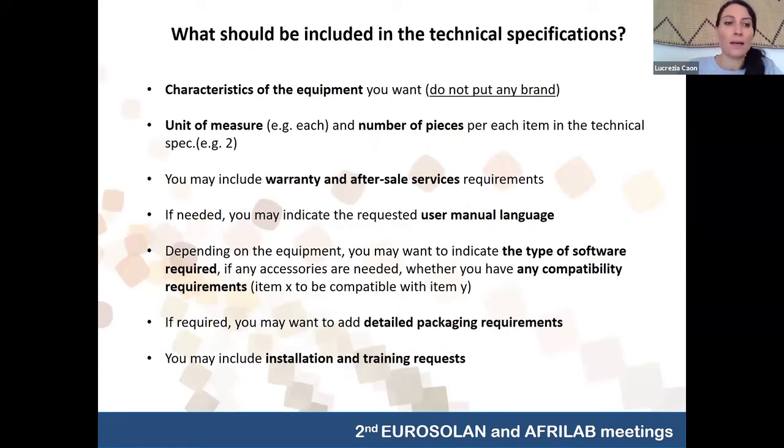So let's get a bit into the details. What should be included in the technical specifications? Well, there are some elements that are key to write the technical specifications. These are the characteristics of the equipment you want. And as long as you don't approach a vendor directly, so I don't know, you go to that specific manufacturer and say, I want this equipment, this model of your equipment, you should not specify any brand, okay? Because you should leave it open to vendors to make the offer.